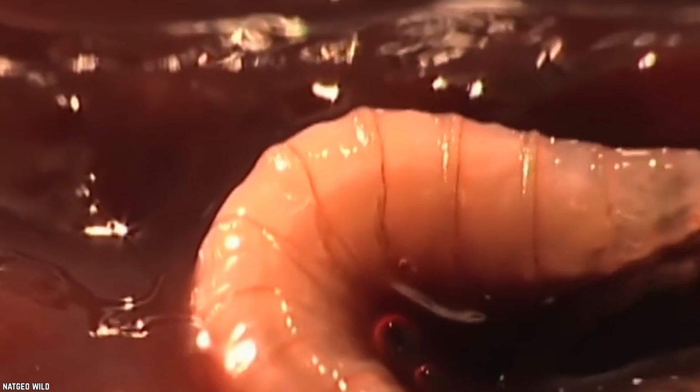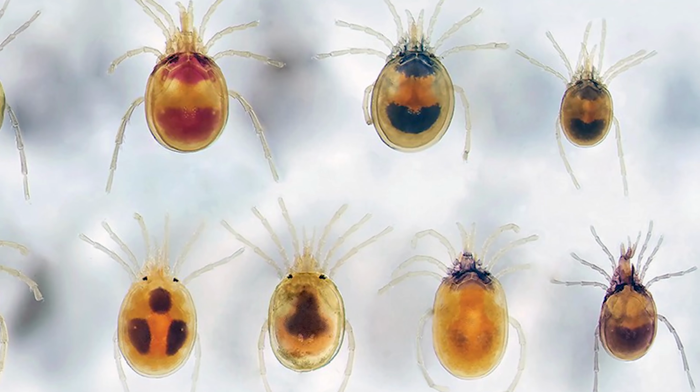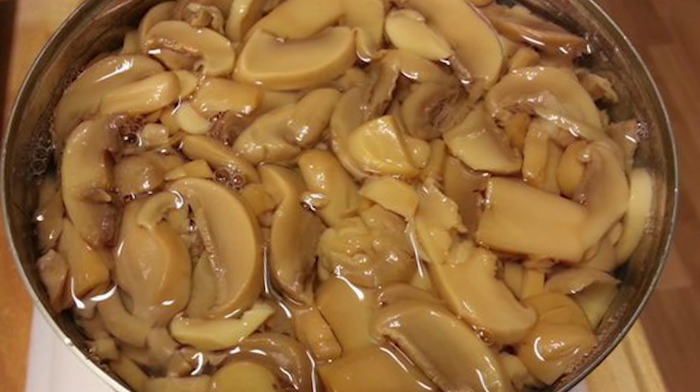Did you know that the FDA allows a certain amount of bugs and bug parts in processed foods? So you shouldn't be surprised that they also allow maggots in canned mushrooms. Still not freaked out? The FDA also allows for small amounts of mites, too. Still don't feel queasy? The FDA says that up to 10% of the mushrooms are allowed to be rotten.